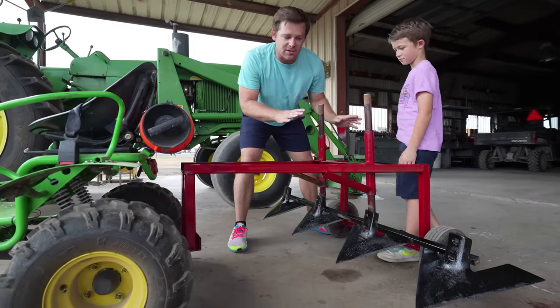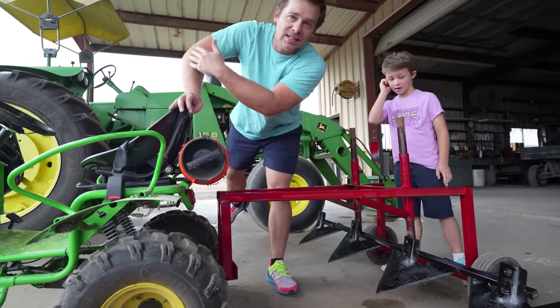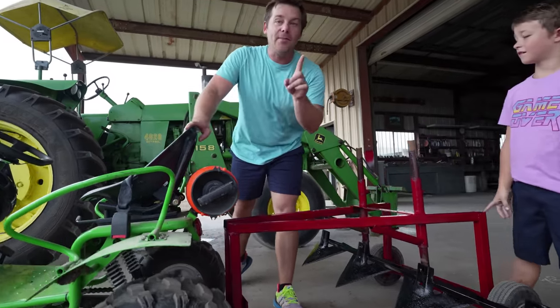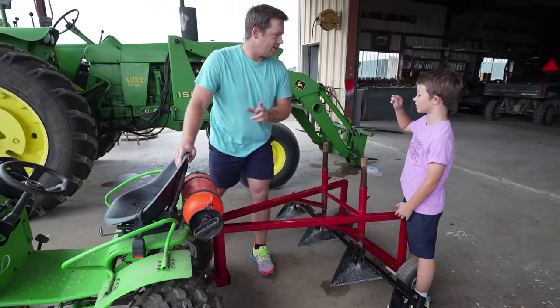So we unscrew this little part, we drop the plows into the dirt, and Hudson's tractor pulls it and tears it all up. And I'm ready to put it to the test. Are you? Yeah. Come on, high five. Dad. Get on your tractor. Yes. Don't touch this part.